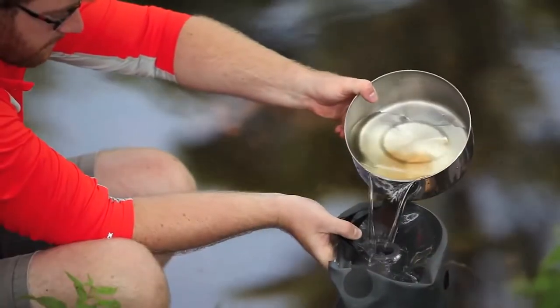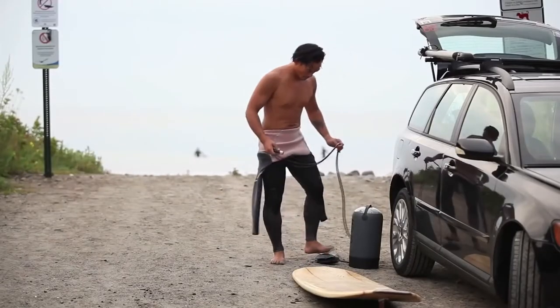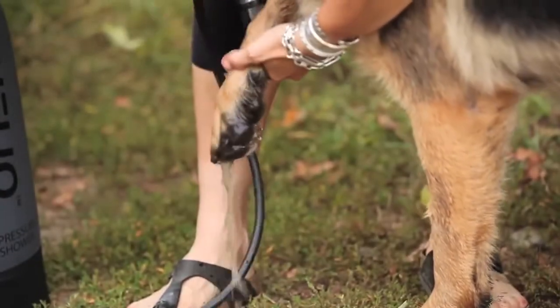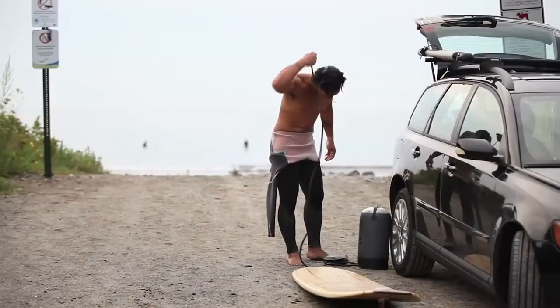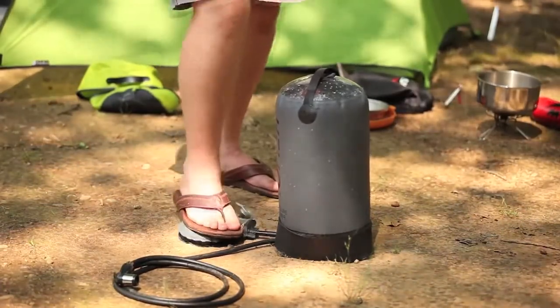However, don't let its small dimensions fool you. It can hold 11 liters of water, which is enough for a shower of about 5 to 7 minutes. Helio is equipped with a foot pump, which allows you to adjust the pressure. The length of the water supply pipe is 2 meters, which greatly extends the functionality.